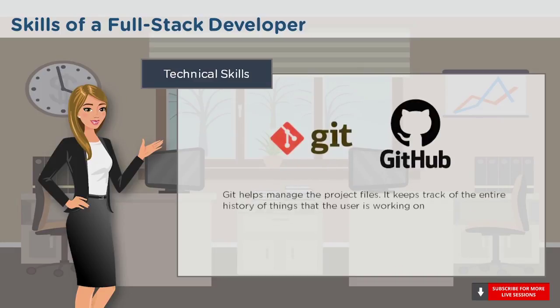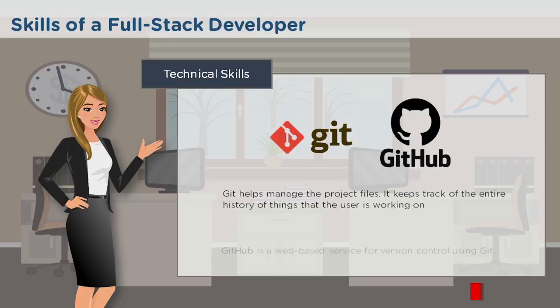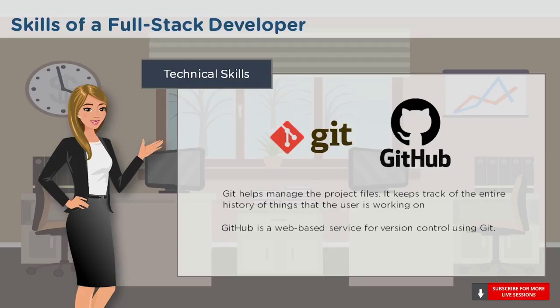Next up, we have version control. A version control basically records all the changes made to a file over time so that you can recall them at any point in time. Most predominantly used are Git and GitHub. Git is a free and open source distributed version control system designed to handle everything from small to very large projects with speed and efficiency. On the other hand, GitHub is a repository that provides a user interface for Git. It provides features like fork, pull, and merge.